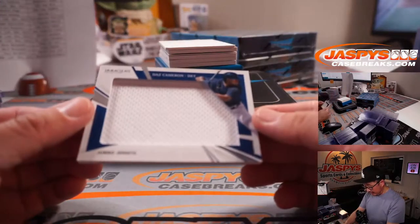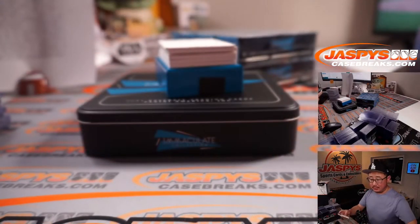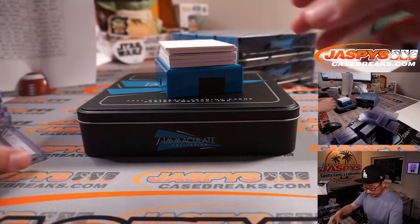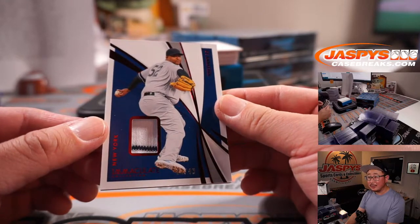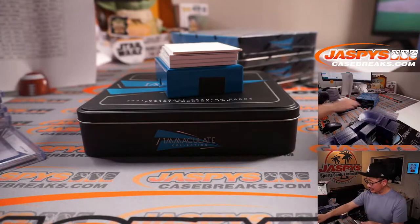We got Daz Cameron, jumbo jerseys, 30/49. Oliver with the Tigers. Yeah, Oliver's looking for some more train whistles too. That's CC Sabathia, 2/49. Bit of the Yankees pinstripe in there, Bennett, and the Yankees.